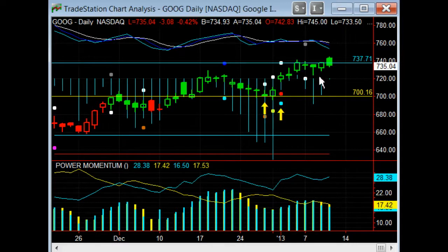Google Daily looking for some down move there. That's going to be important, particularly going into next week. For dot alerts, you're going to have to be more cautious on 78-minute signals from Google.